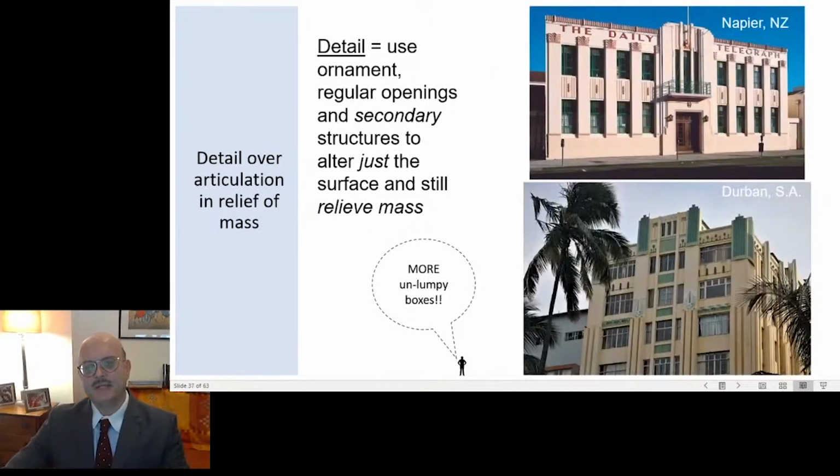And here we see that applied in Art Deco. You see, you have two buildings, one in Napier and one in Durban, South Africa. And they're both basically boxes. They're very simple buildings. There's no massive, complex articulation, but they have lots of windows. The windows are regularly spaced.